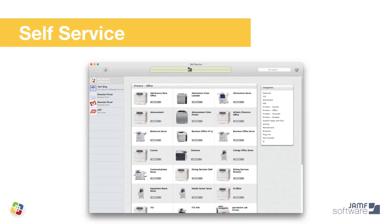We distribute all of our printers. We do a lot of IP-based printing here on campus, and one of the easiest ways to familiarize your users with self-service and with the various things that you've made available to them is to give them some sort of incentive to open it. We found that printers is the easiest way to do that.